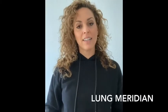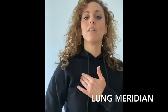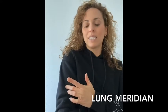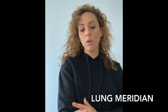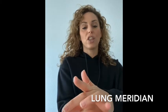Your final step, step number three, is your lung meridian. This is going to work with your respiratory system. What you'll want to do is start at your chest, working your way up through the arm, all the way down into the elbow. There is a golden acupoint there. There's a really good one on the inside of the elbow. Working your way all the way down through the middle of the hand, all the way to the thumb.